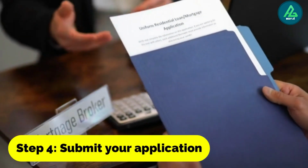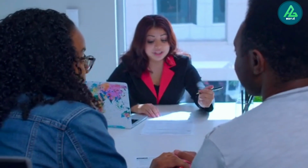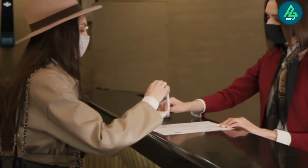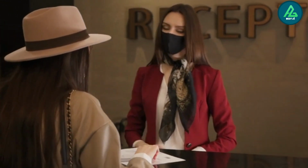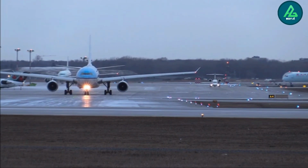Step 4. Submit your application. Step 4 of the process involves submitting your application for the chosen pathway of immigration. This typically involves completing an application form, submitting the required documents, and paying the associated fees. It's important to ensure that all the information provided is accurate and complete. Once the application is submitted, it will be reviewed by the relevant immigration authorities, who may request additional information or documentation. It's important to respond promptly to any requests to avoid delays in the processing of your application.